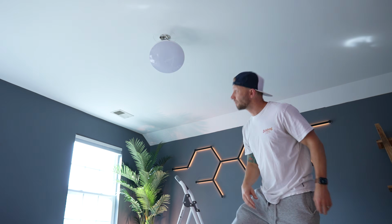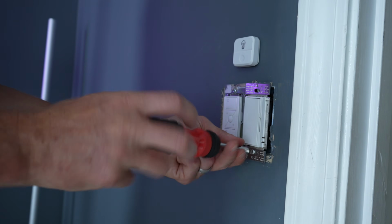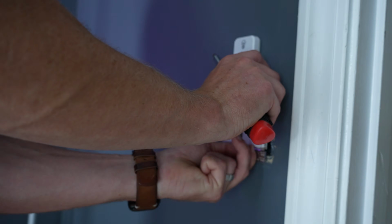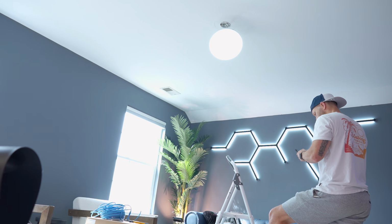I was getting some weird, inconsistent flashing of the light, so I assumed that had something to do with the Lutron Caseta dimmer that I had installed at the switch. Now typically smart lights and bulbs won't pair well with smart light switches, which is what I had installed here. So I went ahead and replaced that Lutron Caseta switch with just a regular old dumb switch. Once I did that, I could see that the light was flashing in a better way, which looked to be some sort of pairing mode.